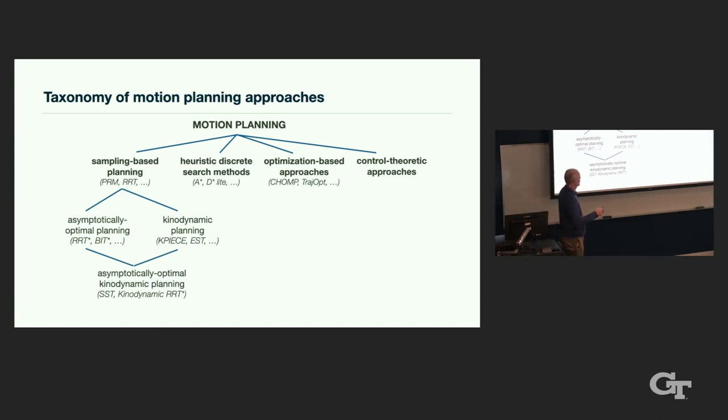And of course, optimization-based methods exist. Those are very popular too. If you initialize your initial trajectories randomly or in some way, you can still guarantee completeness, but typically they tend to be more local methods. And then there are control theoretic approaches that have also been very successful, but again over smaller time horizons. Within sampling-based planning, which I'll define and explain later, you can still account for dynamics.